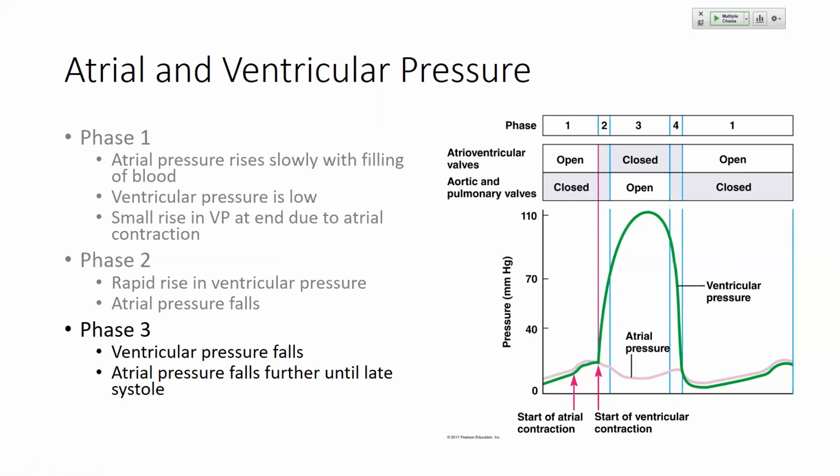Phase 3, which is corresponding to the ejection phase. This is where blood is leaving the chamber. What do we expect to see the pressure look like for phase 3? It's going to be greater in the ventricles, correct, than in the vessel. That's our pressure gradient. But how is it going to change throughout phase 3? How do you think that the pressure is going to change throughout phase 3? Perfect. So it's going to start off high. So we already have that pressure gradient. So it starts off nice and high, right, during phase 3.